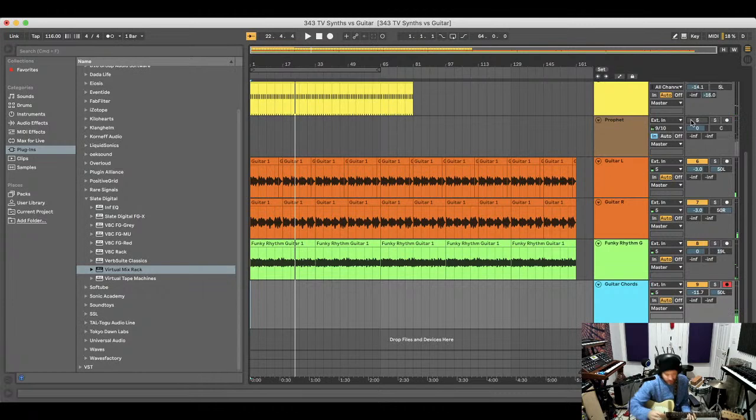Then it's a little bit more of a delay. That little beow, beow, beow, beow. It'll just kind of make it blend in with everything a bit more. So I'm going to record that again. Rolling up my sleeves.